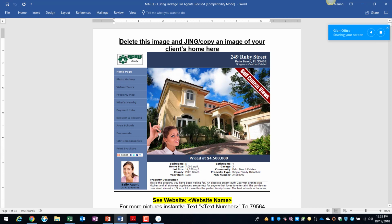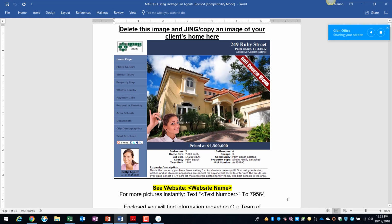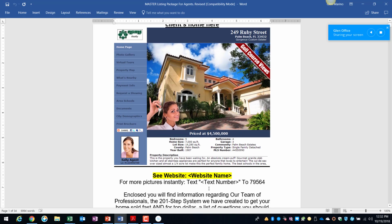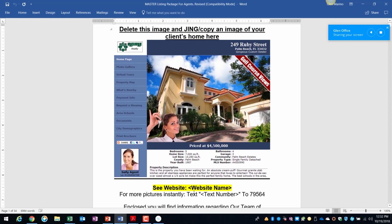So let's quickly look at this up on the screen here. It's 34 pages. This is your master, and I'm going to change it. It'll take us all 10 minutes to change it into the document for this 10801 Spring Drive. So you're going to put their house. Oh, by the way, it's 34 pages.